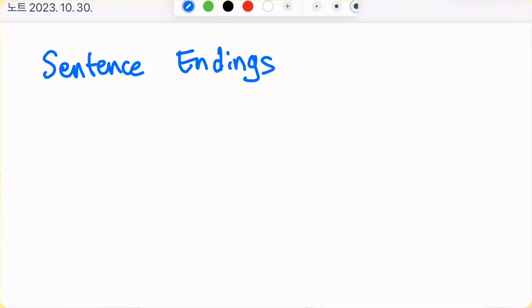지금 수업을 시작해 볼게요. The first sentence ending that we're going to learn is 네요. I'm pretty sure a lot of you are already familiar with this sentence ending, but I brought it because I have to compare it with other confusing sentence endings that you'll likely get mixed up with 네요.